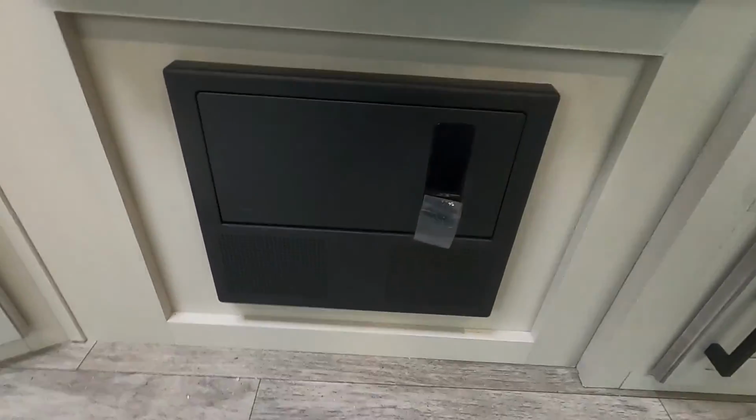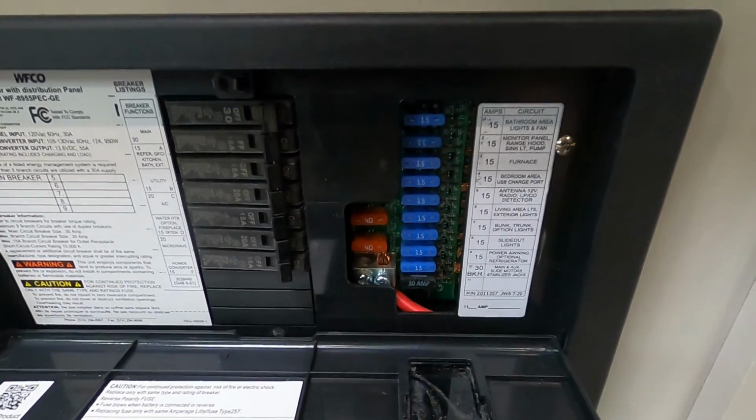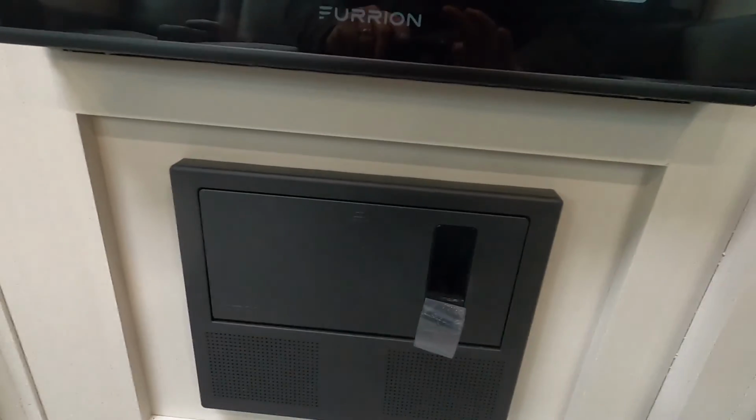Below your oven is your access panel to your breaker box and fuses. Handful of 15s in there, a couple 40s. Highly recommend having those with you when you go camping.